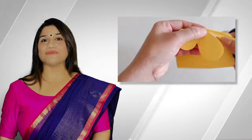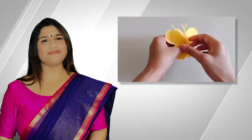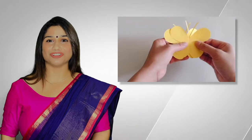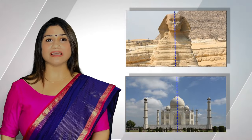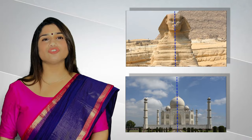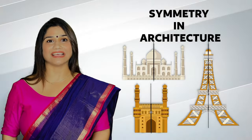With a sense of wonder, the children unfolded their papers. A perfectly symmetrical shape emerged, with one half mirroring the other. The teacher also explained how some monuments are the most striking examples of symmetry in architecture and design.